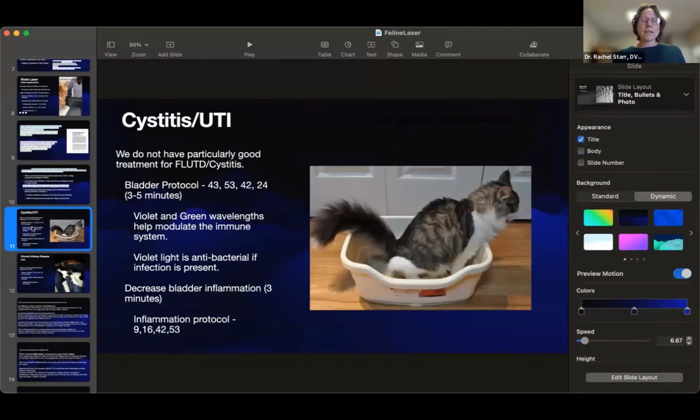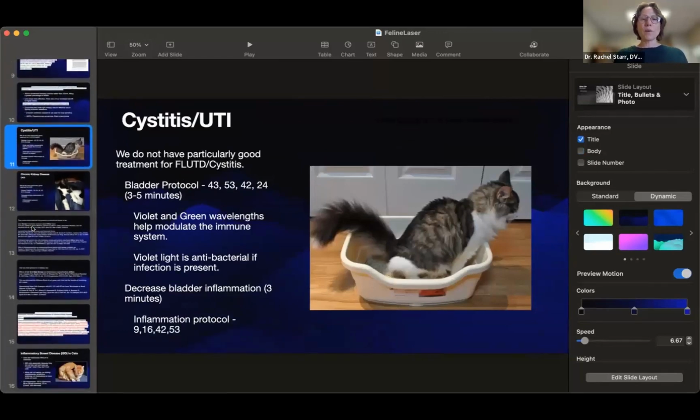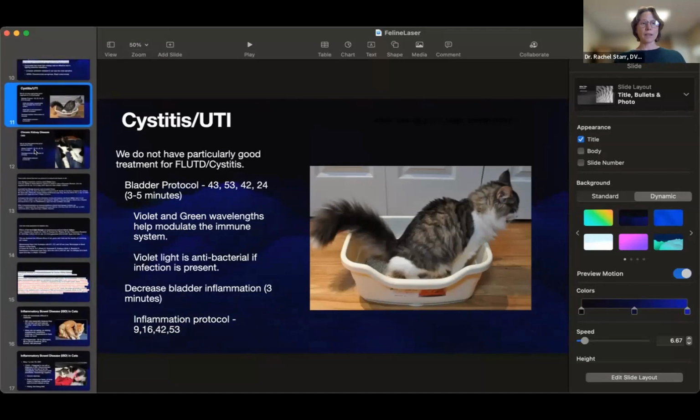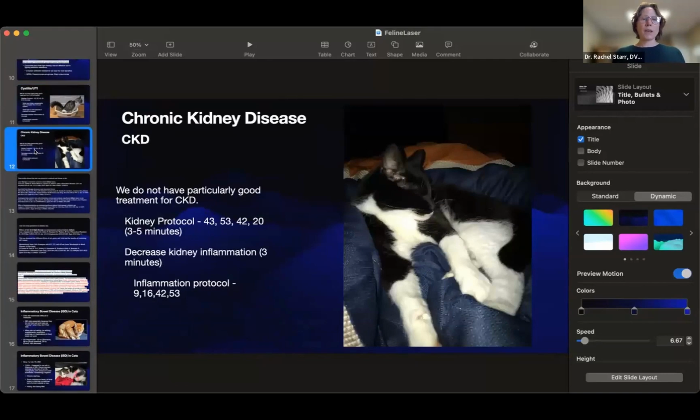So for our cystitis UTI kitties, we don't have a particularly good treatment for cystitis. We can do antibiotics when it comes to urinary tract infections. So this is my bladder protocol, 43, 53, 42, 24 for 3 to 5 minutes. Violet and green wavelengths help to modulate the immune system. The violet light is antibacterial if infection is present. So if you do have bacteria, it would be helpful. And then we decrease bladder inflammation with the inflammation protocol. And they feel better very quickly. They stop peeing all over the place.